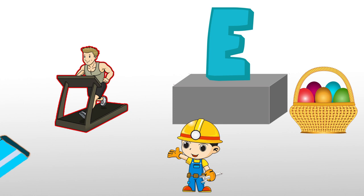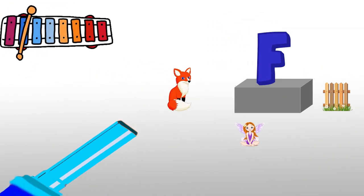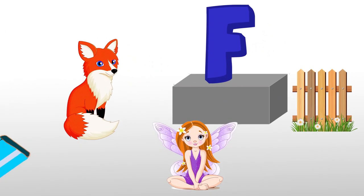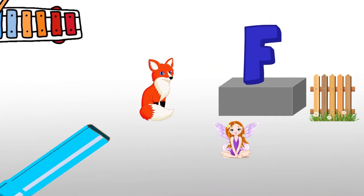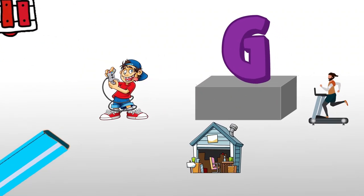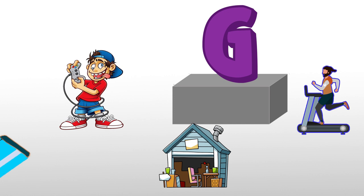E for exercise, E for engineer, E for eggs. F for fox, F for fairy, F for fence. G for game, G for garage, G for gym.